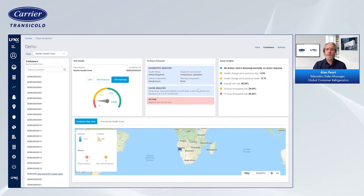It's now presenting me with the information around where that issue is lying and what the cause is. So again, any service technician visiting that reefer can focus their attention specifically on the area that they're being advised of, which will help them diagnose any problem as quickly as possible. We're getting some other information down here on the map as well, so we can see whether there were any alarms. Well, at the moment there aren't, because of course it's in the green. So all of this information really helps everybody in the back office.